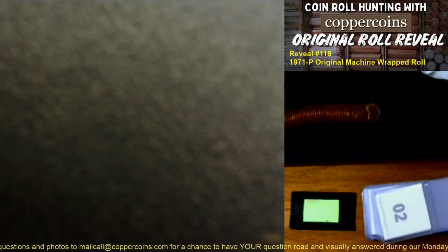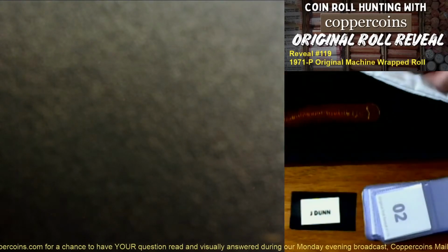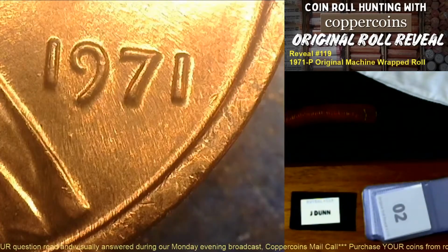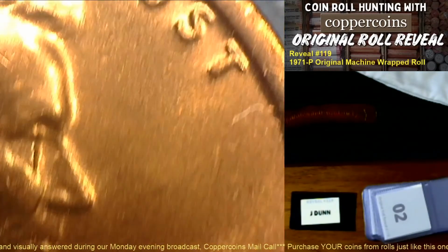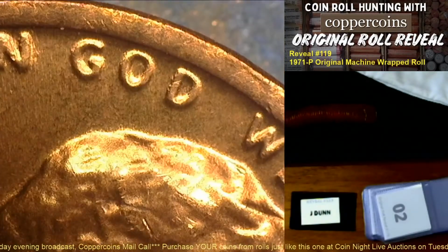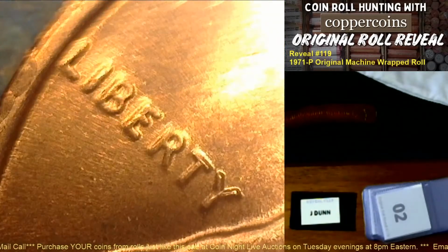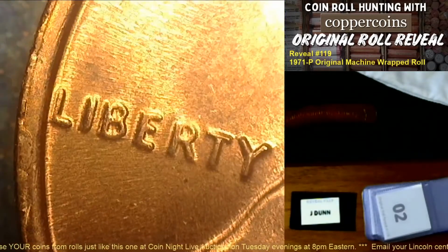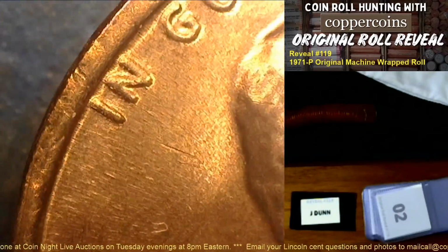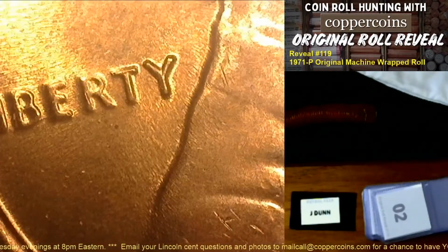Now, coin number 2 goes to Jeff Dunn. Jeff Dunn, coin number 2. A nice little rim cuts going on there. Nothing else of any special circumstance here.